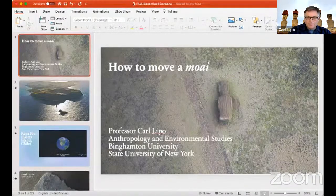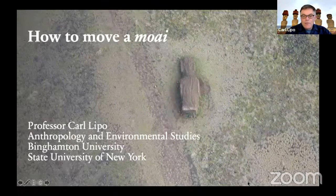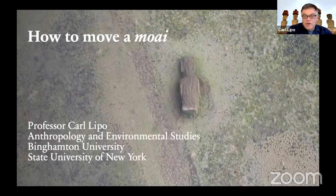All right, here we go. So again, my name is Carl Lipo. I'm an archaeologist who studies and teaches at Binghamton University, which is up in upstate New York. Today, I want to talk to you about these Moai, these gigantic statues that are found on Easter Island that are really quite remarkable, and try to share with you a little bit about how, as a scientist, as an archaeologist, we go about studying these mysterious objects.